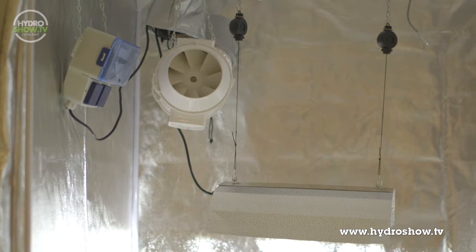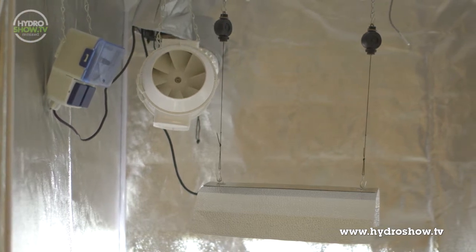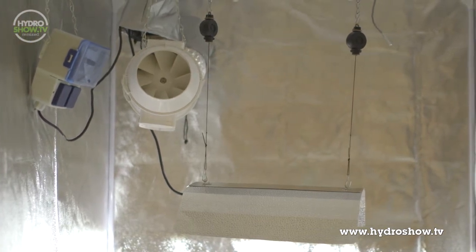In their mother plant area, Holland's chose a 400 watt metal halide lighting system with a Euro reflector. Yeah, I wouldn't say that a 400 watt is a bad thing to have at all. It's just a matter of handling the heat in a small tent.